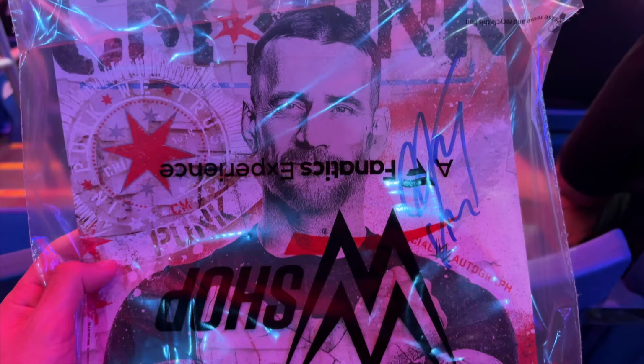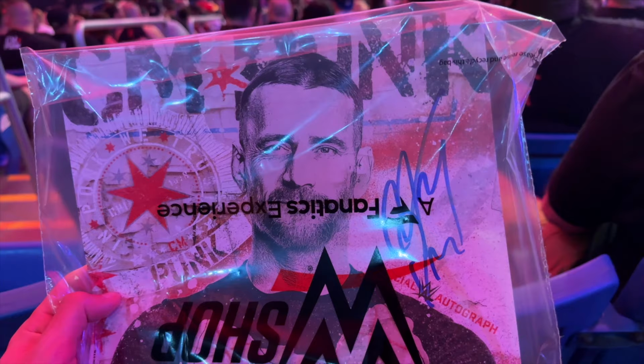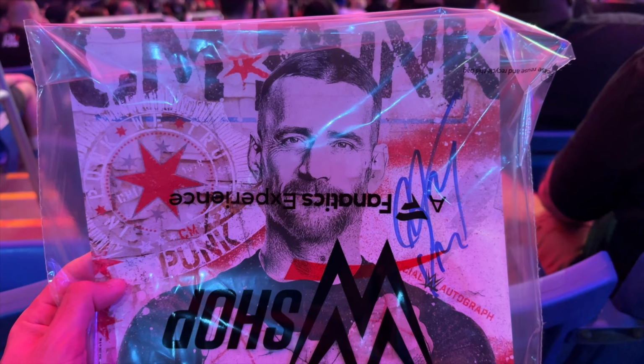So we picked up a couple of shirts in the store, but also wanted to show you this. They were selling autographed CM Punk photos for only $25. I feel like for 25 bucks, it's an awesome steal. CM Punk's one of the hottest superstars right now.